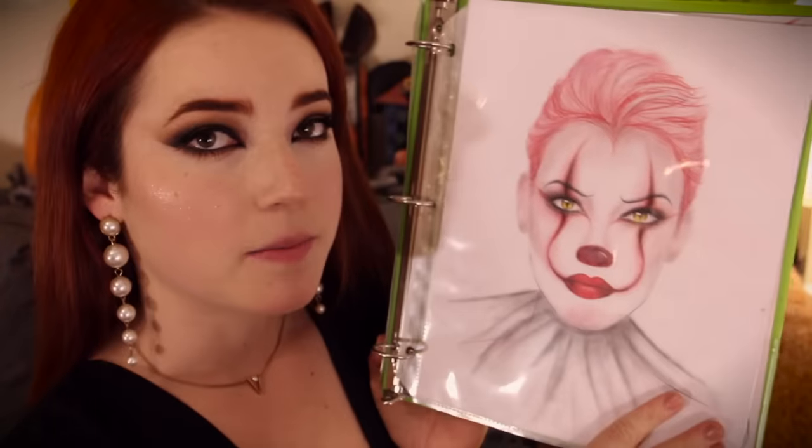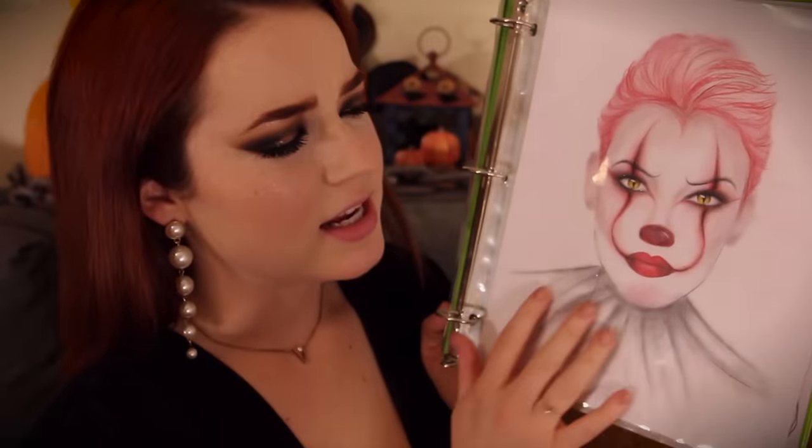So what do you think? It seemed like your favorites were between Pennywise and Beetlejuice. Is that right? Pennywise is gonna be the one. I think so too. Alright, so let me just give you one last look at the face chart, babe, so you can let me know if there's anything you would like me to adjust to your liking.